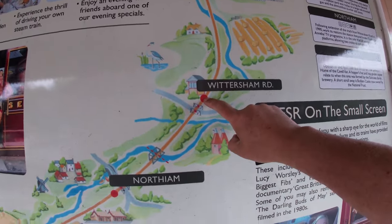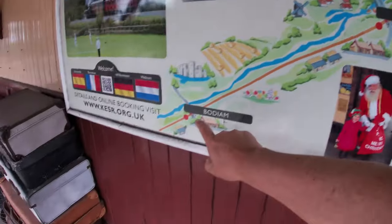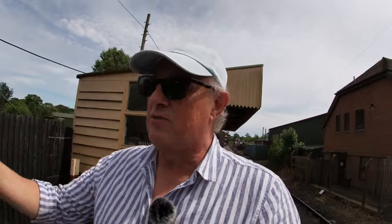It's got to traverse that. Then it's got to go to Northiam, and then Bodiam, but I'm not going to race it. We'll just get to the next station, have a quick look, and it might be a case of quickly look at Wittersham, quickly look at Northiam, race to Bodiam, and then watch the train coming in. So, next station.